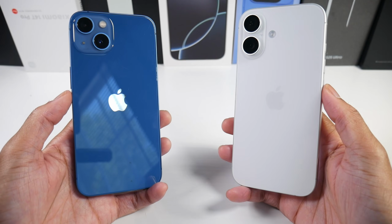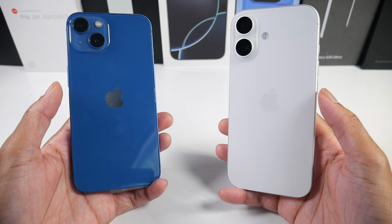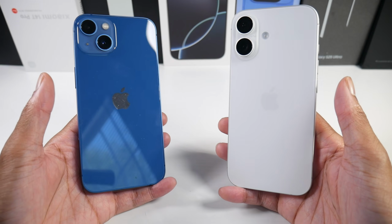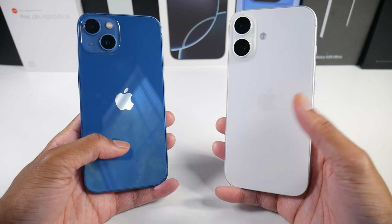All right, today we got the iPhone 13 versus the iPhone 17. Is this worth the upgrade? Let's go ahead and find out. We're gonna check out the speed, cameras, hardware, everything, pretty much.